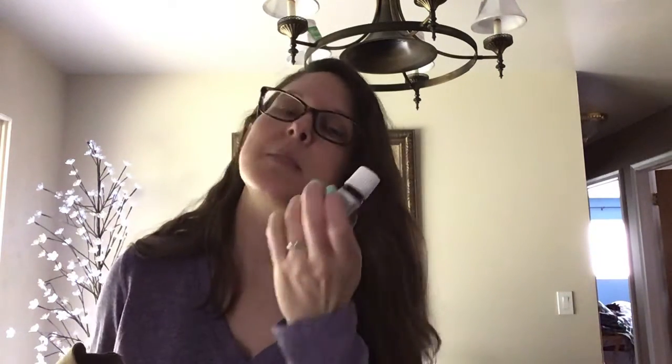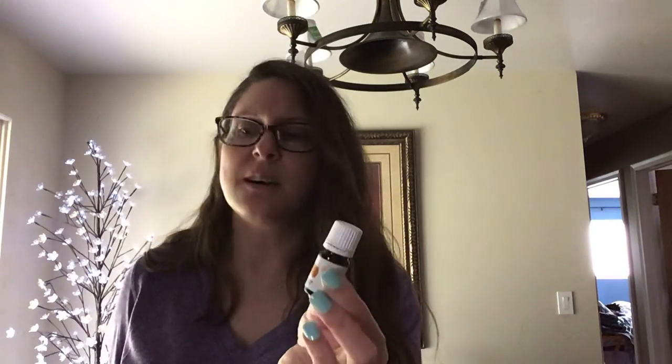Dill. I love dill because I just love the flavor of it. Dill. But I have these herbs and spices of these, and I have to put so much in there. Not anymore. I'm gonna use these.